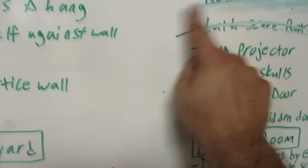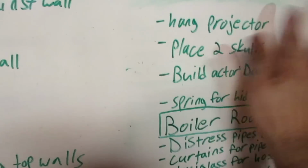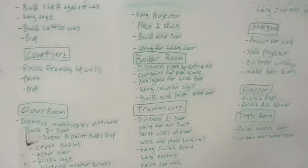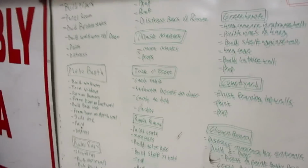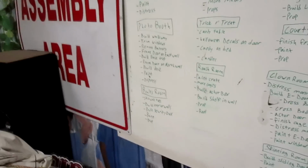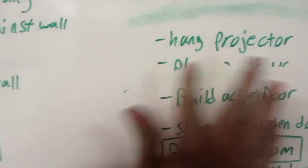This brick panel scare box, and underneath it the lath scare box that's done. Let's see, I guess I'll keep working in that room. I'm going to place the 2 skulls because we found those yesterday, and I'll see what else I can do to knock some off this board. Alright, 2 more things done. Got my skulls placed. Bye-bye skulls. And where's the other one? Office. Got my lamp glued down.